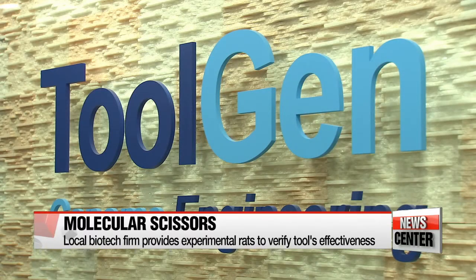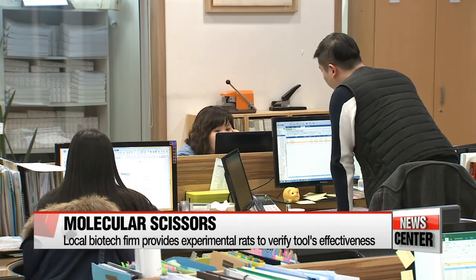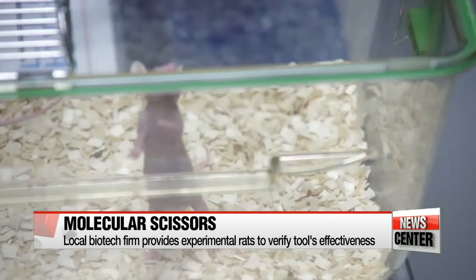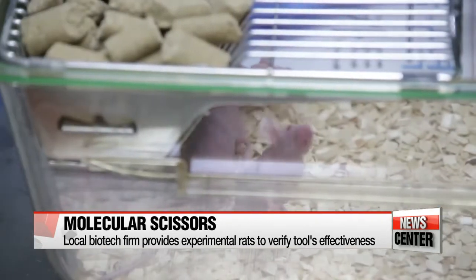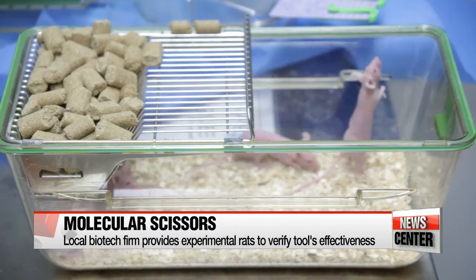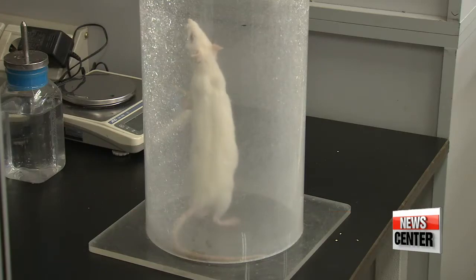Another team of researchers at local biotech firm Toolzen addresses the issue of realizing the potential of molecular scissors in medicine by providing quality experimental subjects, specifically genetically edited rats. The rats are different from the currently widely used experimental mice in that their genes have been edited using molecular scissors and not the previous methods that use stem cell research, which can take up to 4 years. Using molecular scissors, it takes less than 4 months. Also, it costs less than 1/5 of what it takes with previous methods.